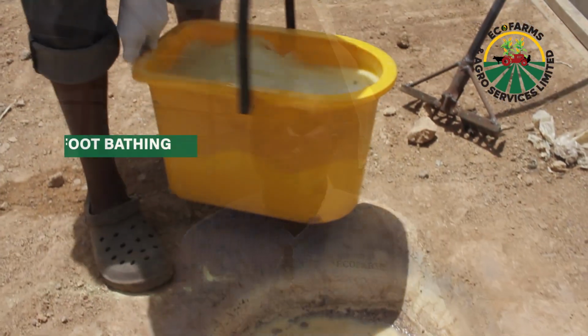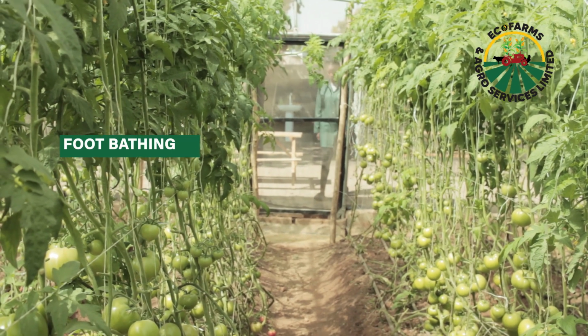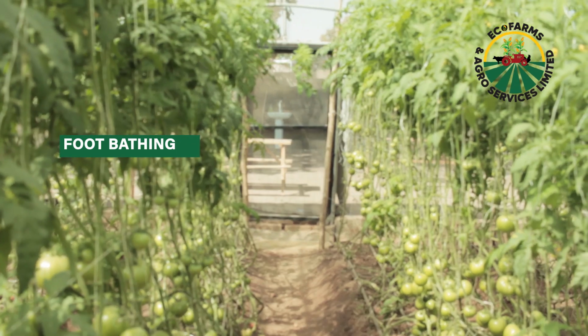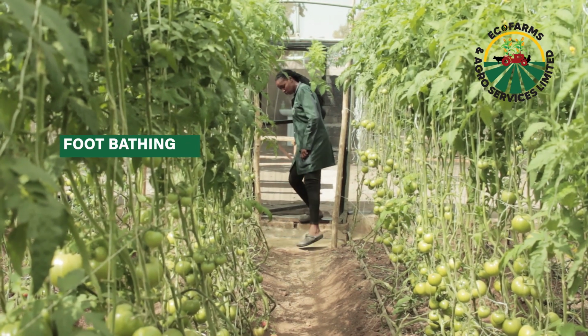The next thing we recommend is the foot bath. A foot bath, essentially, is a provision containing a detergent or a sanitizing solution. It could be a fungicide rich in mancozeb. It could be as simple as a salt solution or a detergent. What this does is that when you go into the farm, it prevents infections from going into the farm, and from an already infested farm, it prevents infection from coming out of the farm and then spreading within the farm area.